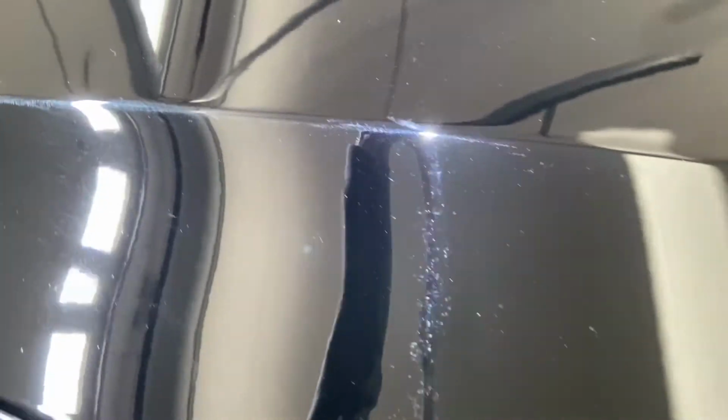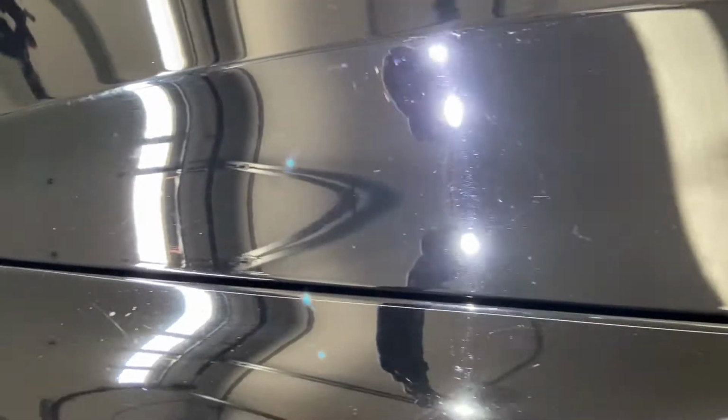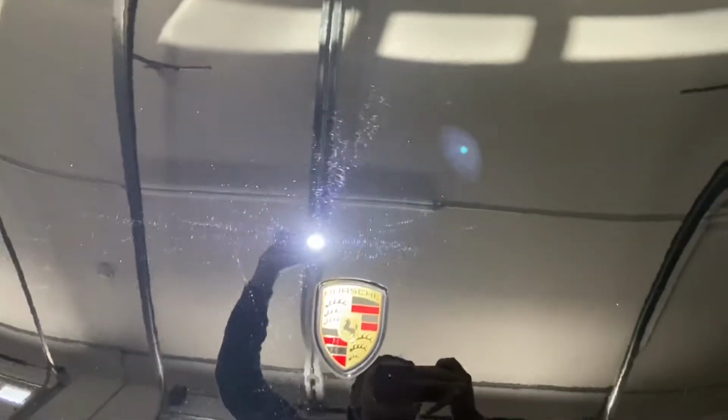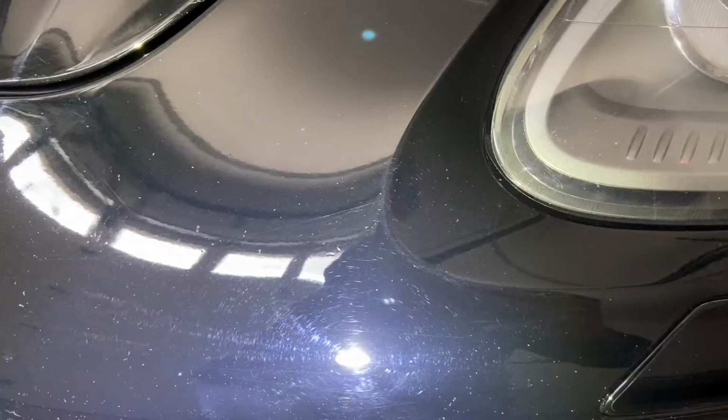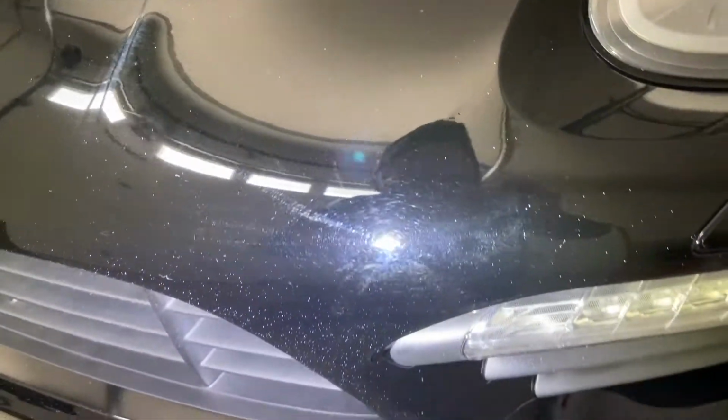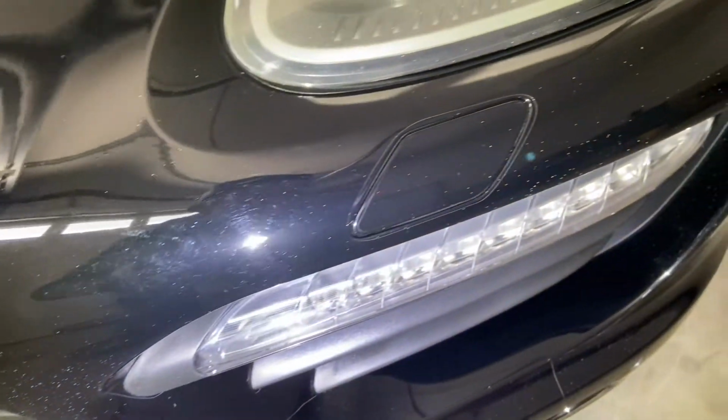So all these scratches and swirls and all these imperfections that you guys are seeing in the hood right now, that's the paint protection film. We'll talk more about correcting paint protection film in the paint correction episode. If we look on the bumper here, we can see some white dots still. Some of it is rock chips, some of it is overspray.